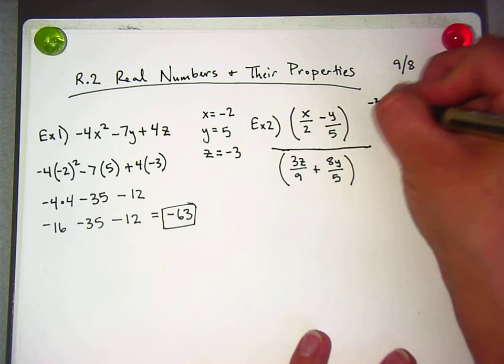The right answer is -2/7, if you get it right.